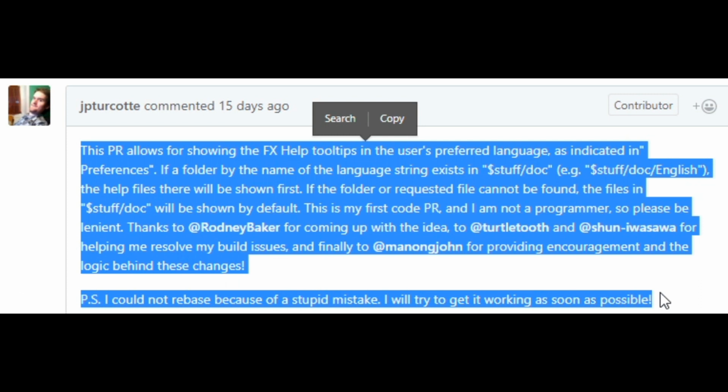This is my first code pull request, and I am not a programmer, so please be lenient. Thanks to Rodney for coming up with the idea, to Turtletooth and Shun Iwasawa for helping me resolve my build issues, and finally to Manonjong for providing encouragement and the logic behind these challenges.